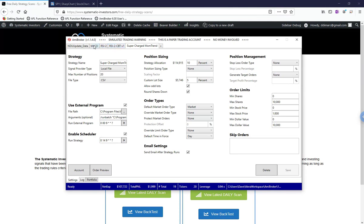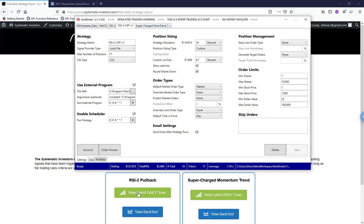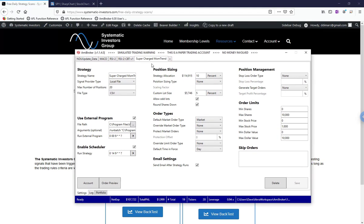I've been looking at a couple different strategies. This one just pulls my data. I've got a MACD strategy and an RSI2 strategy, but the two strategies that I was really looking at are this RSI2 strategy, which is the exact same strategy on our site called the RSI2 pullback, and the supercharged momentum trend strategy, which is also on our website. About 2 weeks ago, I put them into paper trading mode just to see how they would do. I gave them an arbitrary allocation. The RSI2, I gave 10%.